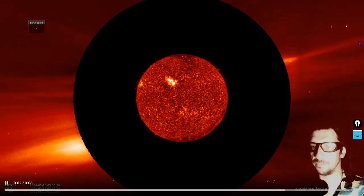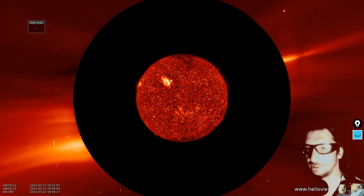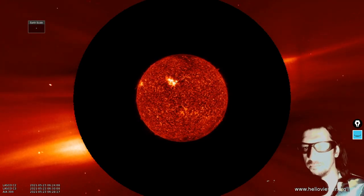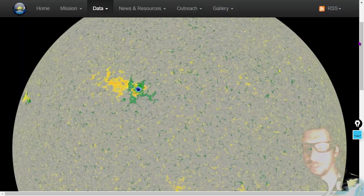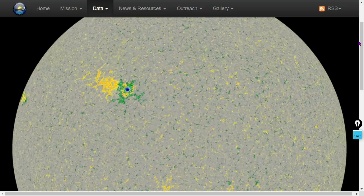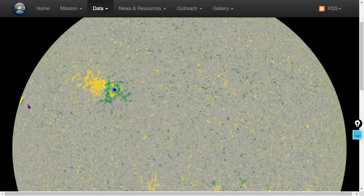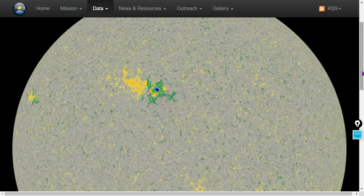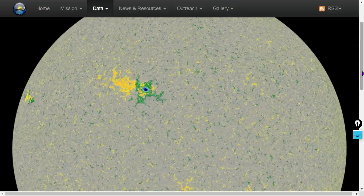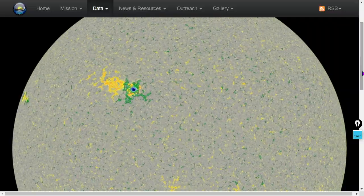Here's a close-up of the same data here. Now we've moved in beyond the LASCO C3's zoom. And multiple M-class flares happening in the past 24 hours. We've got sunspot 2824 here in the northern hemisphere. And a new sunspot also has risen, sunspot 2825. 2824 has remained pretty stable here. We can expect to see a reduction in solar flaring activity as the Earth-facing quiet effect goes into effect.